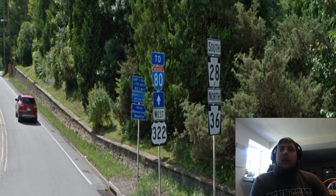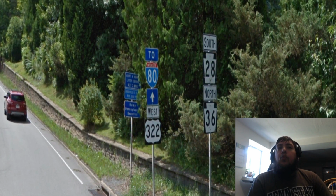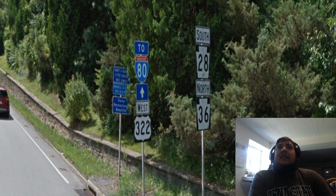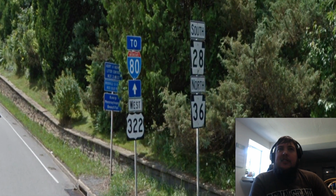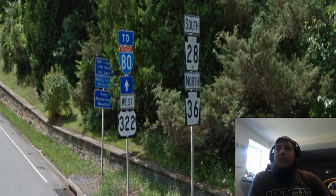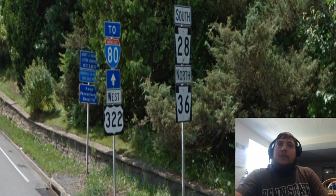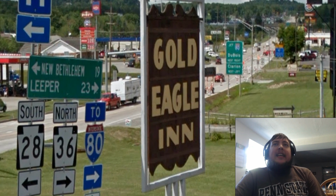And again, we are signed to Interstate 80 because really, it's kind of funny. If you consider routes to get from western Pennsylvania to central Pennsylvania and eastern Pennsylvania and stuff, you could almost consider Interstate 80 as like the express lanes and 322 as the local lanes. Just that there's no toll for the express lanes, and the express lanes are like a bit of a ways away from the local lanes. It's really interesting how Interstate 80 and 322 are parallel for a lot of western Pennsylvania. And then here, Pennsylvania routes 28 and 36 leave us.